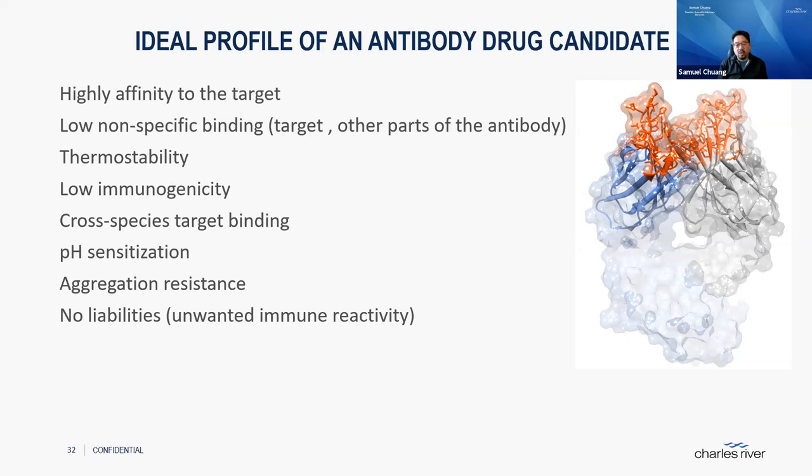pH sensitization is really important because there can be fluctuations in different environments and the protein may be activated in certain environments, like an acidic environment, or it may not be. So understanding the pH sensitivity is important. And of course, we want to have aggregation resistance. What that means is we don't want proteins to clump together. If they're clumped together, then one, they can become physical blockages, but they also can attract unwanted clotting, as well as become ineffective because they can no longer engage the targets.